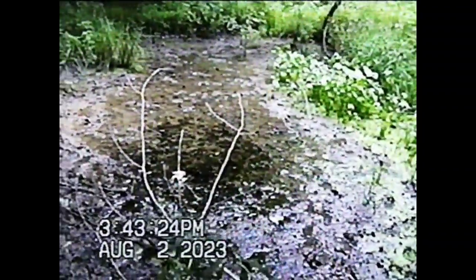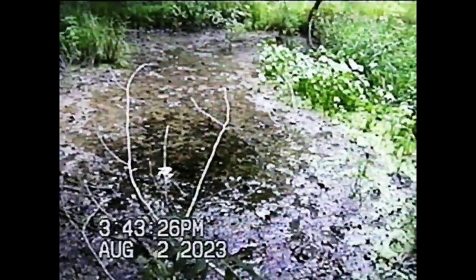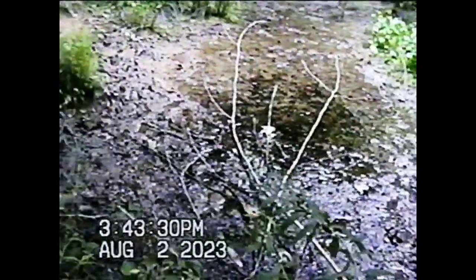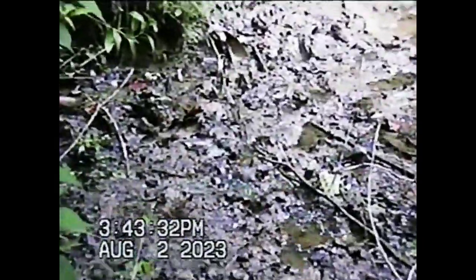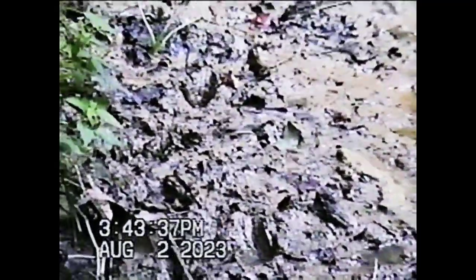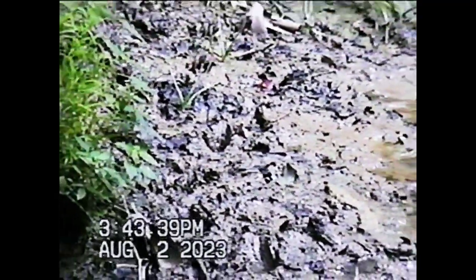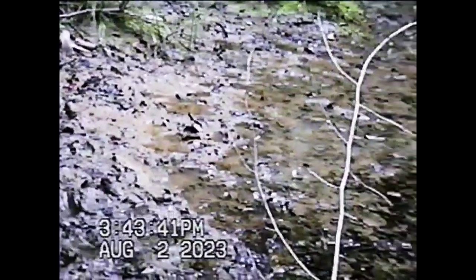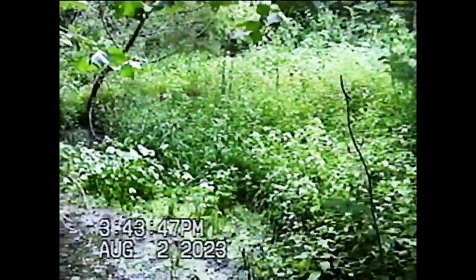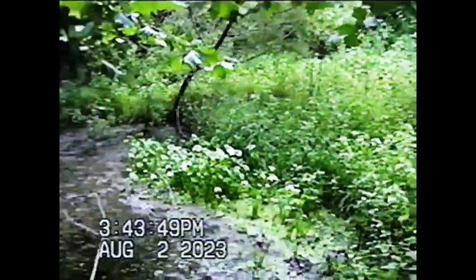It's filled by groundwater that trickles down and rainwater. But I think right there is some deer tracks. I don't know if you can see them. I know it doesn't look as good on the camera, but it's very green here.